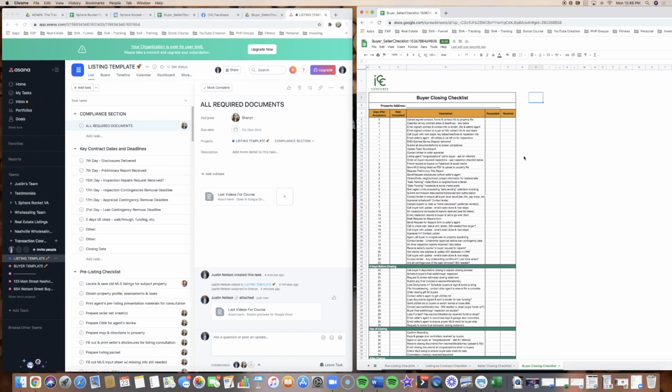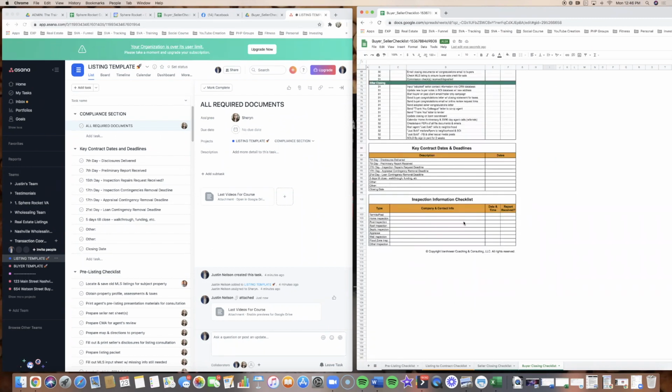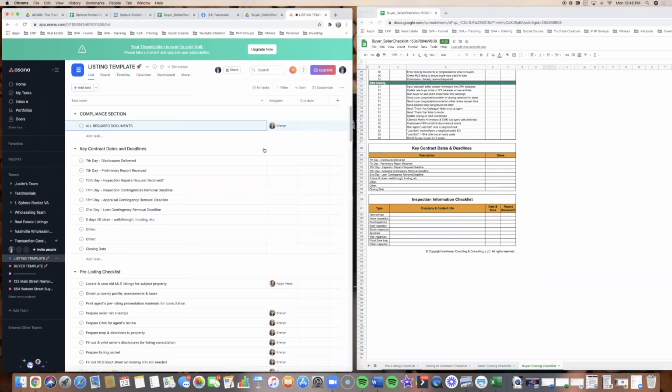And so if you already had some of that pre-broken out, it's very easy for you to go from this page over to the buyer, closer, seller checklist, and just link it that way. And that kind of goes with anything.